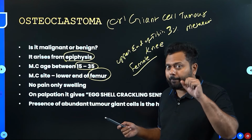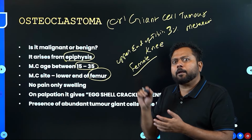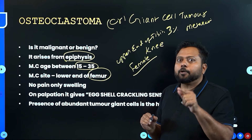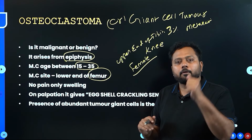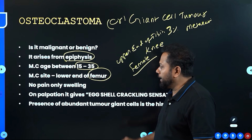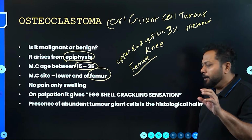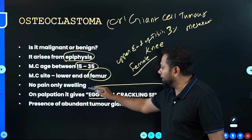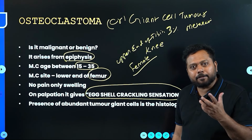So this can be picked up as a peculiar question to fool us, because any bone tumor will say male. They may ask a question in NEET exam. Osteoclastoma is more common in male, female, equal sex ratio, none of the above. We should answer that as female, right? On palpation, this osteoclastoma gives what is called an eggshell crackling sensation. Eggshell crackling sensation.